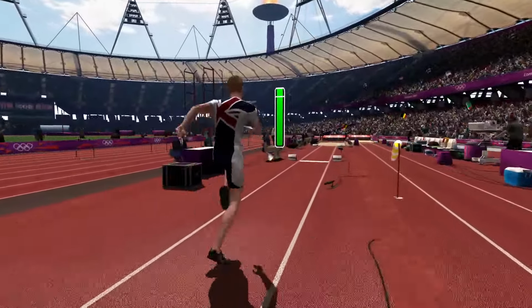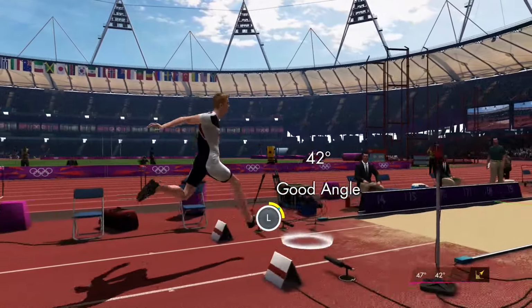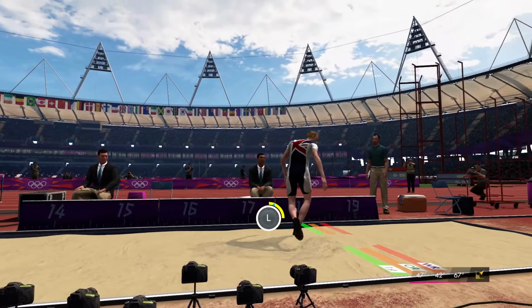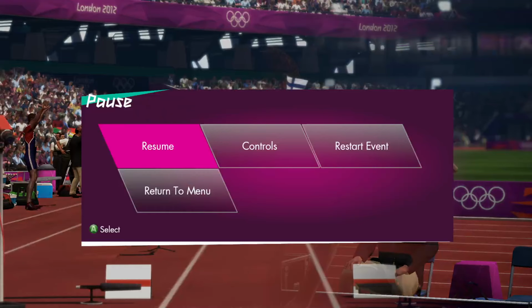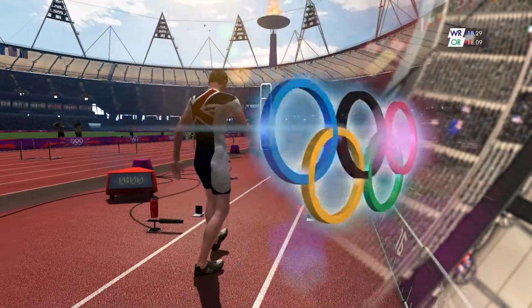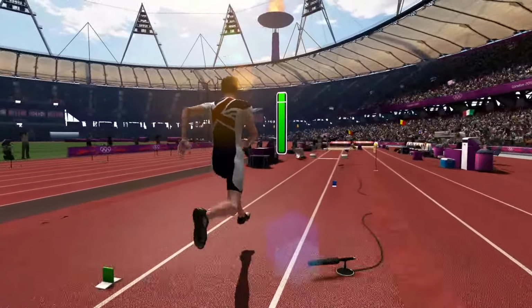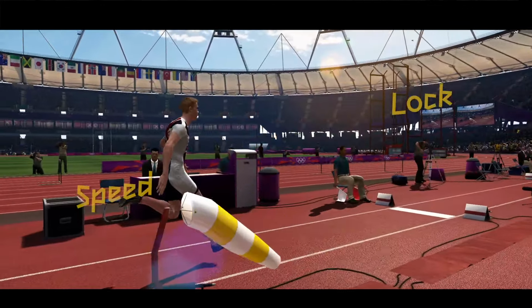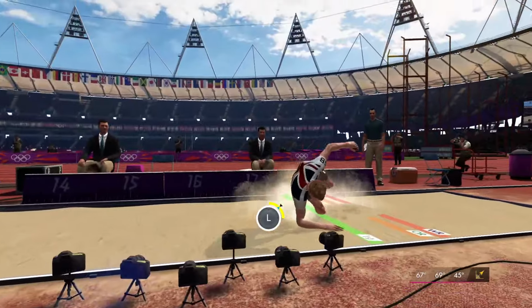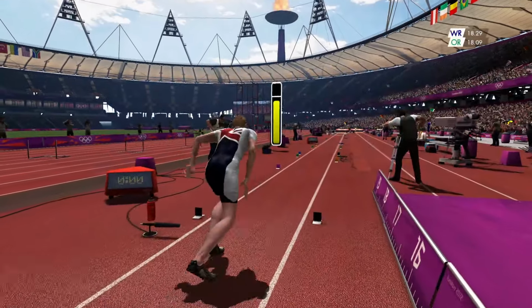Round number 5. Well, if you look at that last dive, there were no complaints from the athletes about the facilities here. This really is a state-of-the-art stadium. That attempt isn't going to count. Oversteps the board and into the putty.